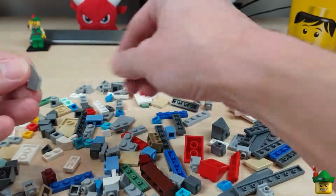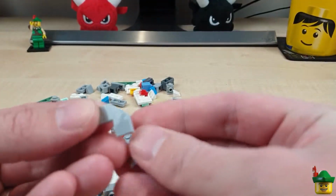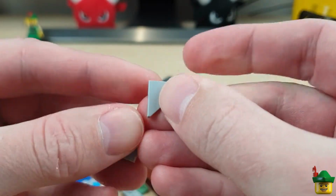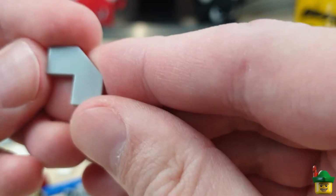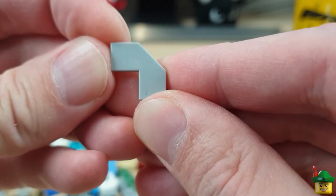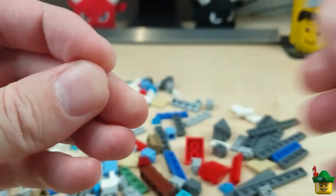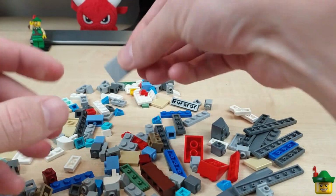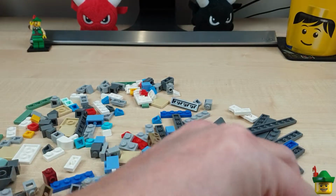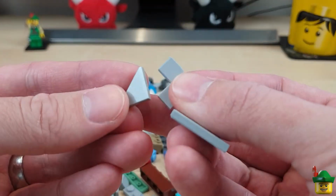Now there's some new pieces for me here, being different light bluish grey tiles. So I've got the corner pieces for the first time, 2x2 corner. And I've also got the 2x2, well, what do you call that? I don't know. That shape, whatever that shape is. And I've also got the 2x3.